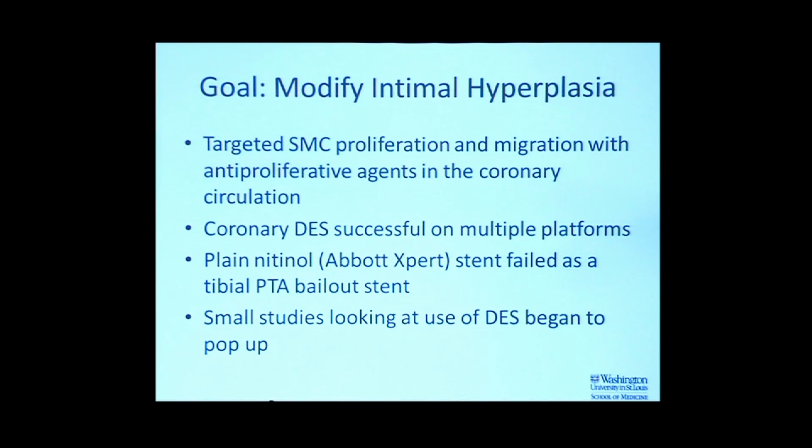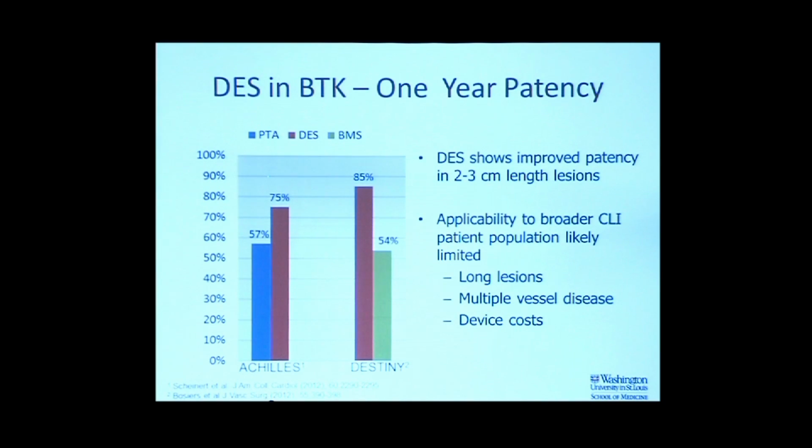using coronary drug-eluting stents in the tibials began to pop up. And these have progressed and culminated with a couple of primarily European trials looking at the Achilles trial, which randomized the sirolimus drug-eluting stent versus plain balloon angioplasty. And then again, I think it's always interesting when you get to randomize against your same stent framework with the drug on it, kind of similar to that Zilver PTX. So the Destiny trial looked at the Zion stent with and without everolimus coating and showed a nice improvement in terms of the primary patency rates at 1 year.